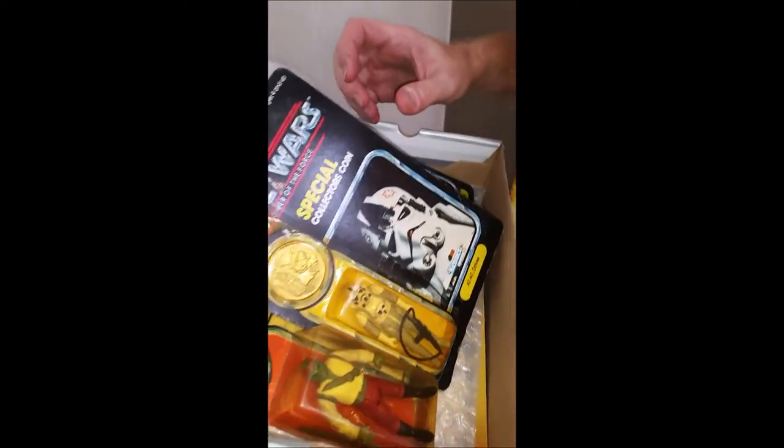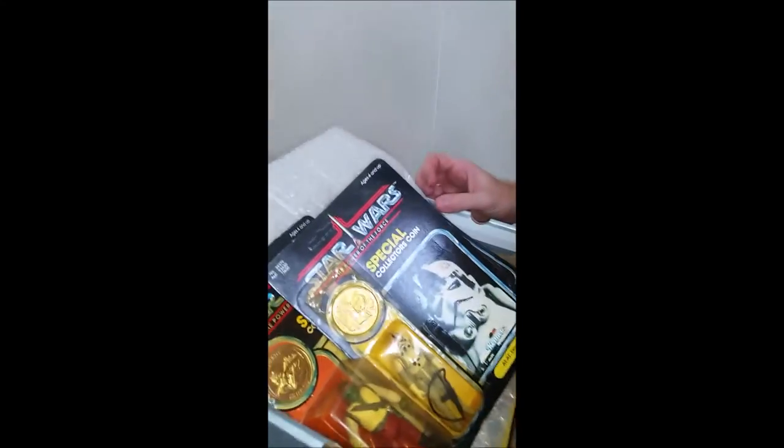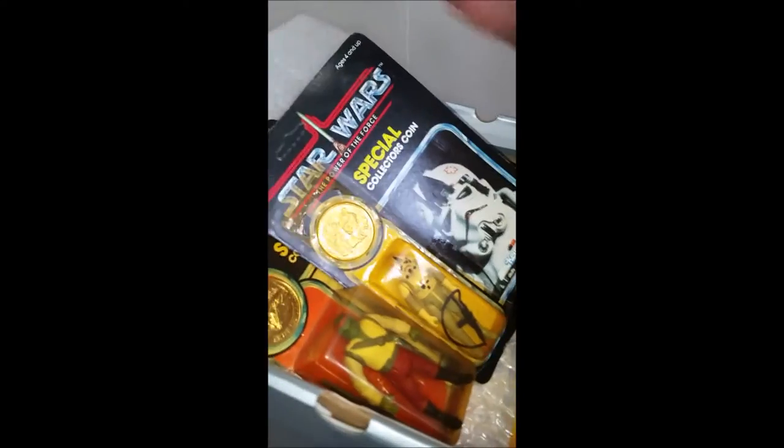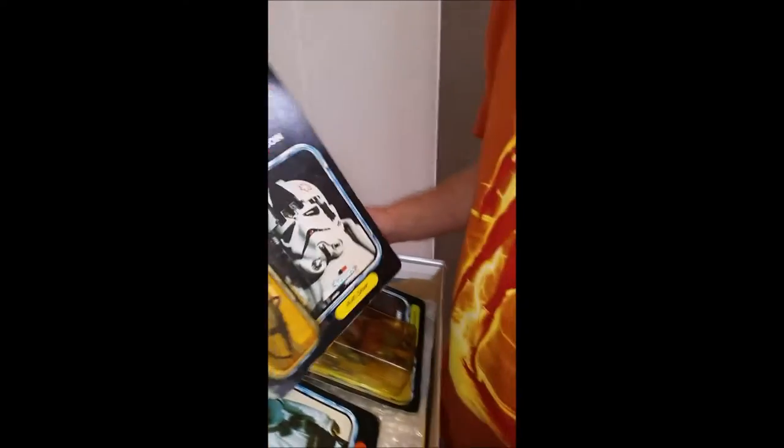How long have they been in storage for? These have been in storage since the early 90s. Wow. Just kept in a chest, in the dark, away from dust and bugs and everything else. They're well looked after. So just a shame that someone tried to open him up in the store, but it is what it is. Yeah, unfortunately.